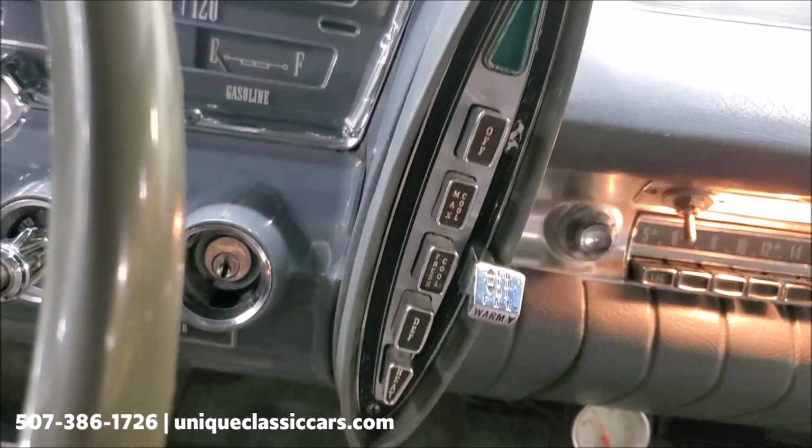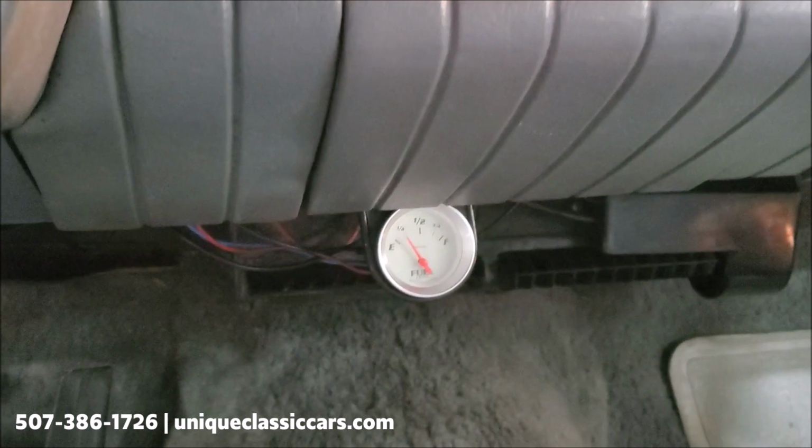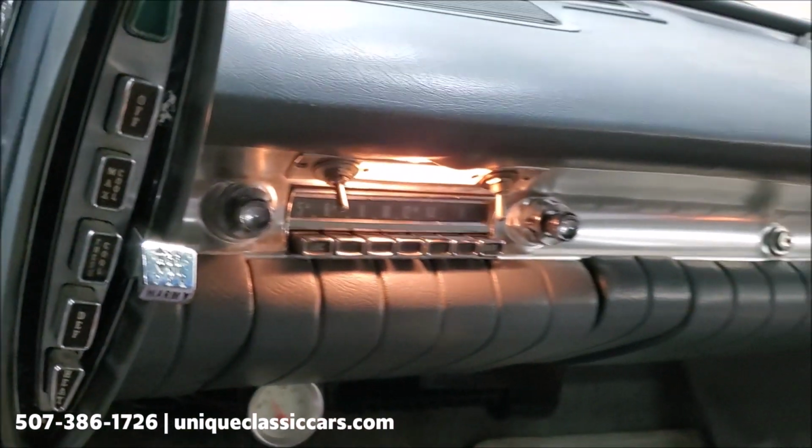And here's your climate control. Of course, it was a factory AC car. Previous owner did install an aftermarket fuel gauge down there. I assume the one on the dash is not working.